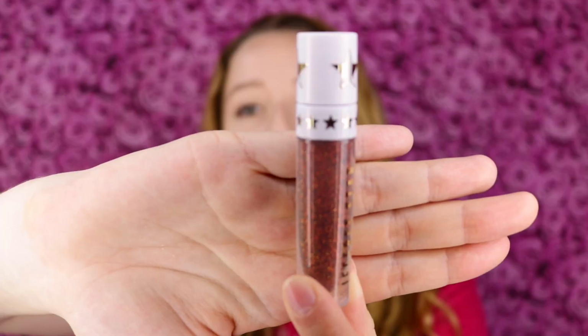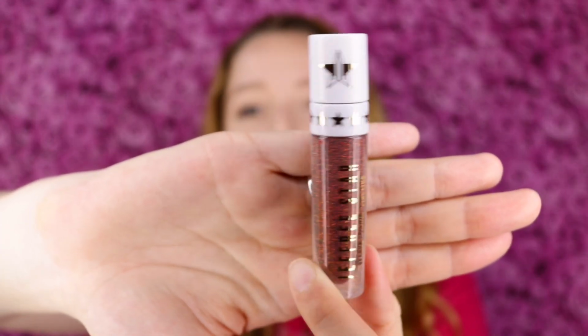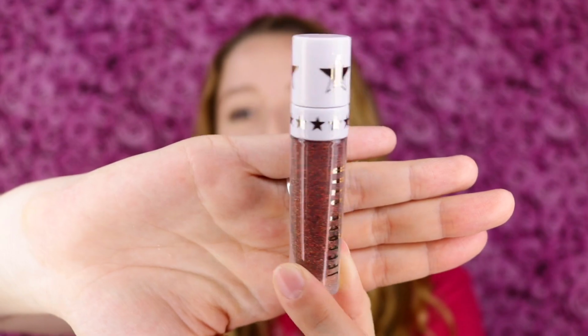And oh my gosh, when I took this out of the box, I was so excited. Let me show you the packaging on this. It is amazing. Look at how sparkly and beautiful this is. It really is one of the most beautiful pieces I've ever seen. I just can't get over that sparkle, but it's smooth. There's no sparkle texture to it.